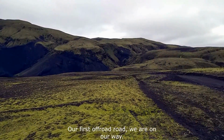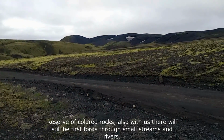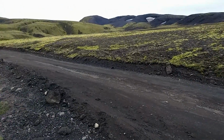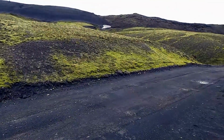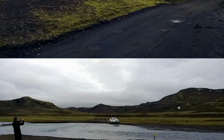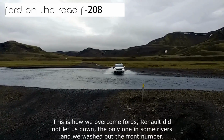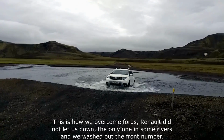Our first off-road road, we are on our way. Reserve of colored rocks, also with us there will be the first fords through small streams and rivers. This is how we overcome fords. Renault did not let us down, only in some rivers we washed out the front number.